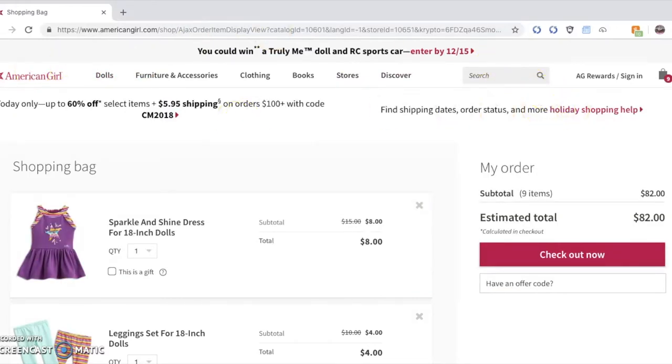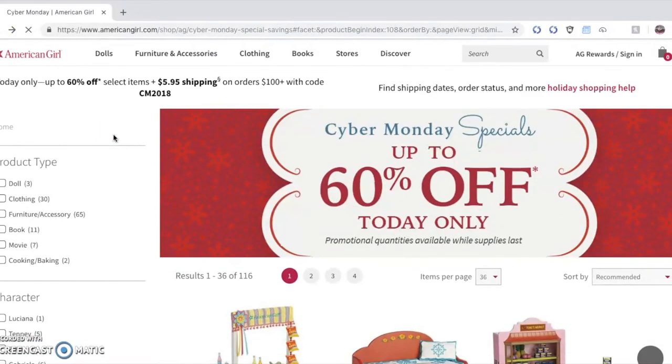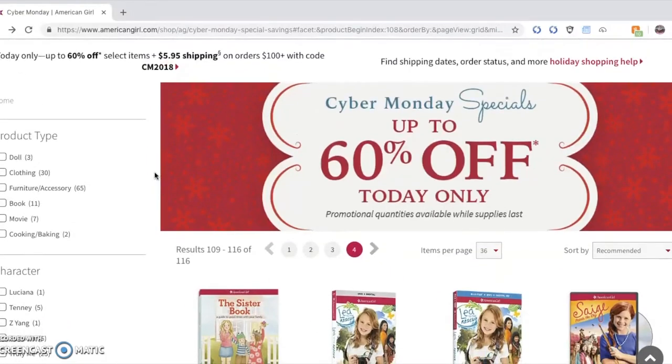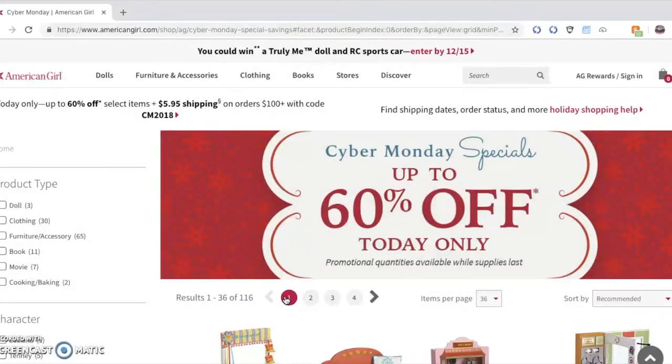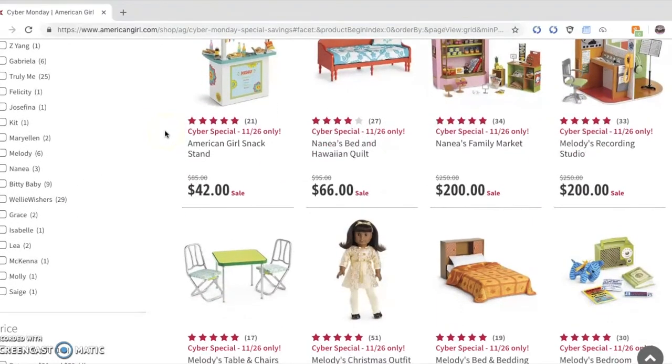So let's go back to the Cyber Monday stuff. And I need the first page, not the fourth page. So I'm going to go back to the first page. I'm going to look through all of the items again to see if I missed anything that I would like.